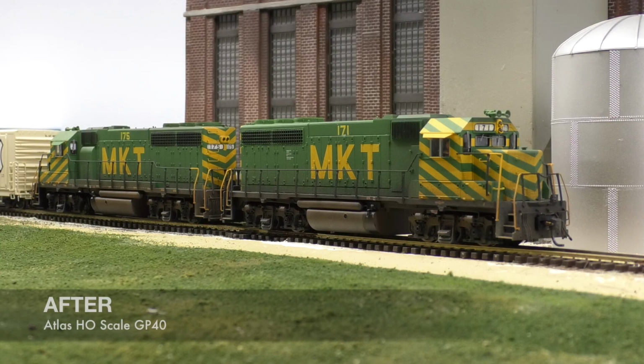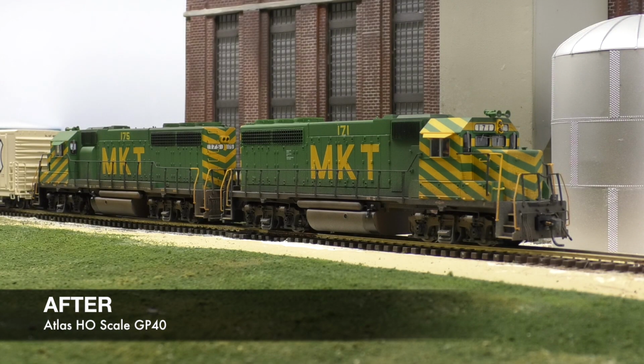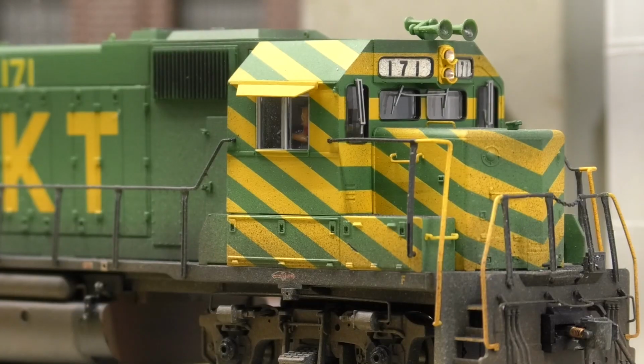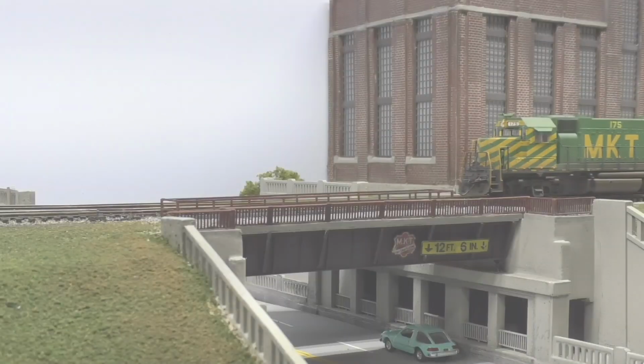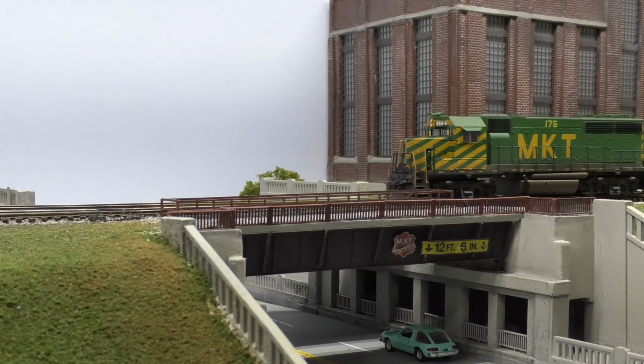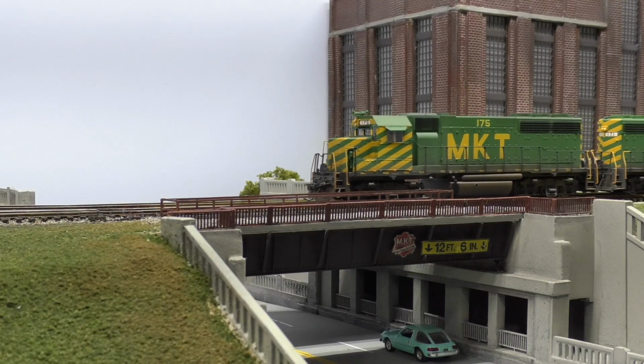Now, while they were in the shops, he put in a TCS WowSound decoder in each one of the units, put in some nice bright LED units, and these things look fantastic. Now, a little bit about these features. I looked up the TCS website, and the company claims it has a 16-bit CD quality audio that's not compressed and sounds just as crystal clear as the actual audio recordings taken on-site from real locomotives.